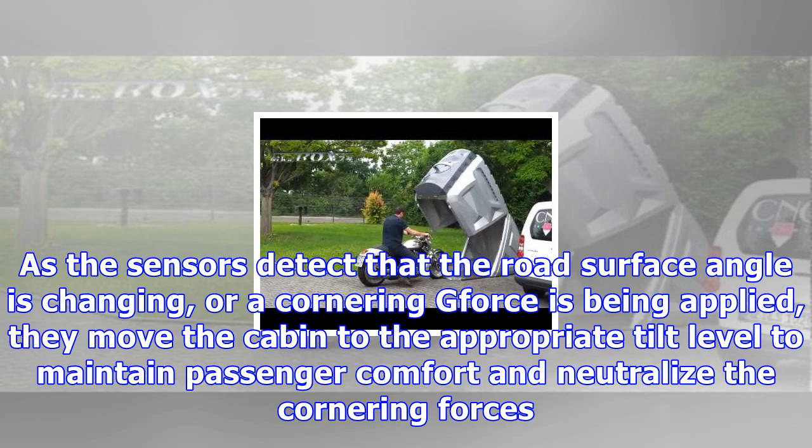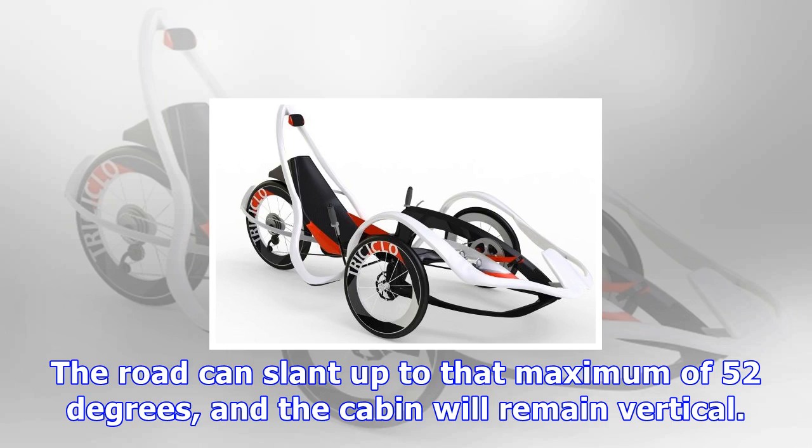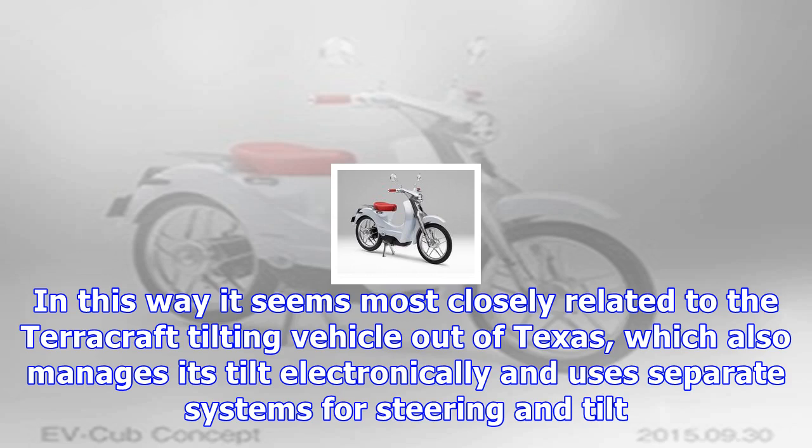The NTVNTW's cabin tilt is managed by hydraulic actuators that work in response to a group of sensors. As the sensors detect that the road surface angle is changing, or a cornering G-force is being applied, they move the cabin to the appropriate tilt level to maintain passenger comfort and neutralize the cornering forces. The road can slant up to that maximum of 52 degrees, and the cabin will remain vertical.